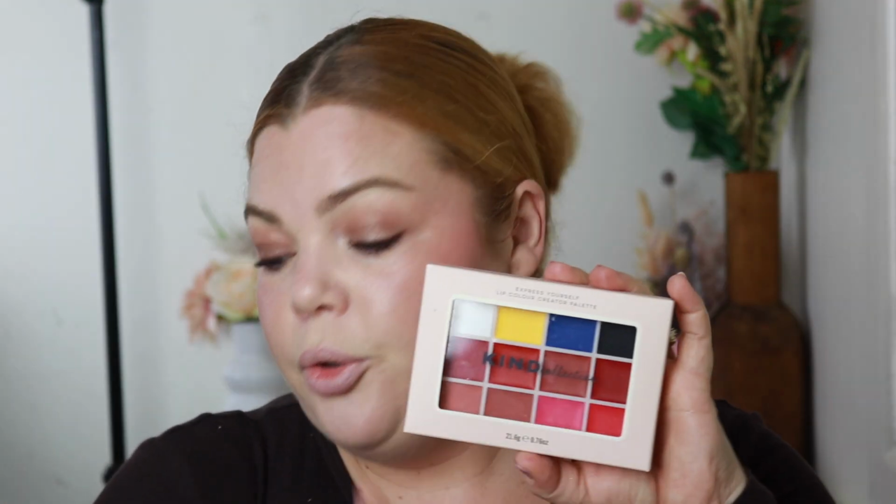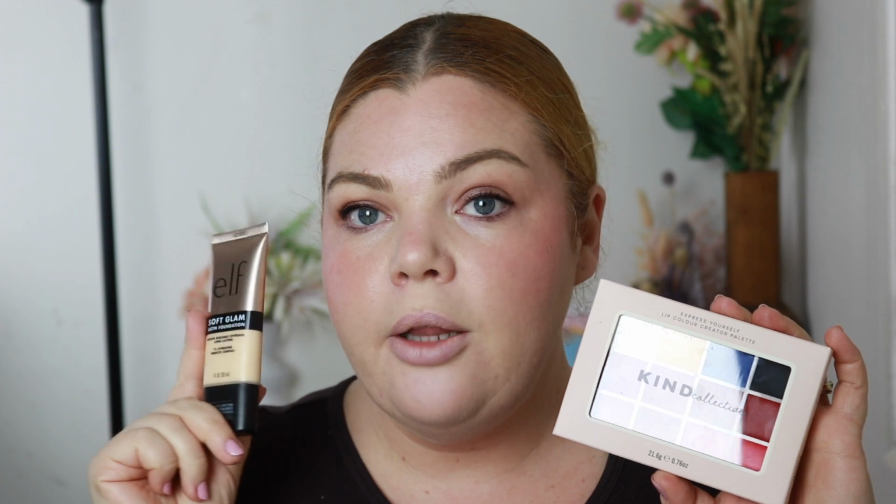So lastly, I did bring this for the blue thinking that this might be too yellow, but I think it's all kind of worked out. I think it is a really good match. I'm pretty happy with it. I think it looks too yellow when I first put it on, but once I blend it out, I think it is the perfect color for me. So I won't be using that.